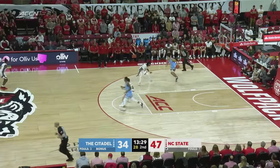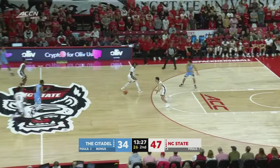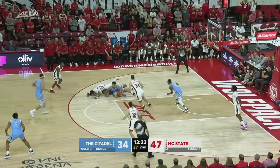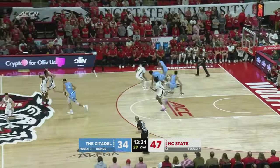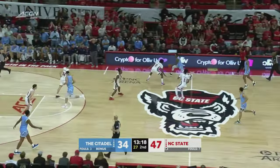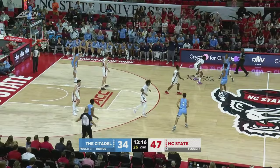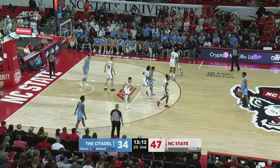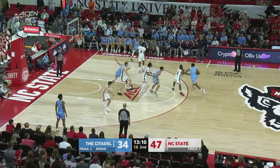And turnover margin, it helps when you force a lot of turnovers. They really took care of the basketball well. Speaking of, as Parker turns it over, and then I spoke too soon that time. Right on cue. Both teams trading turnovers. But NC State only had three turnovers in the first half. That's already their fourth of the second half. But that would be a trend they would like to see, too. Can they take care of the ball?